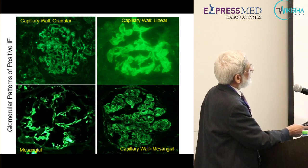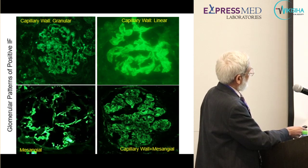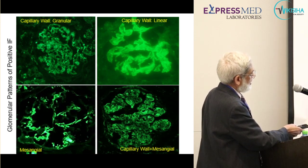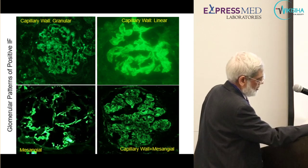In the capillary wall, linear positivity, in this case of anti-GBM disease, is very easy to pick up. This is a mesangial positivity, so-called apple tree positivity, the trunk and branches of a tree. This is a mesangial positivity. And this is a mixed one, capillary wall as well as mesangial positivity. This was a case of MCGN.